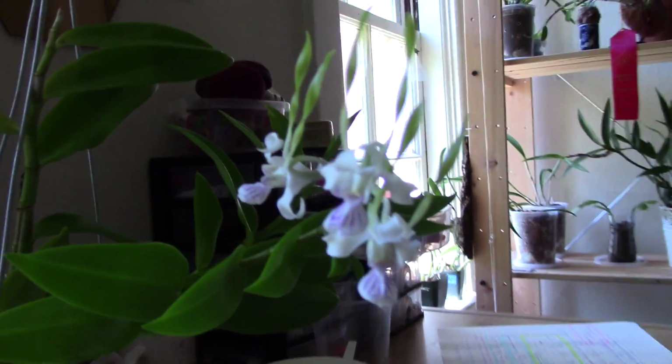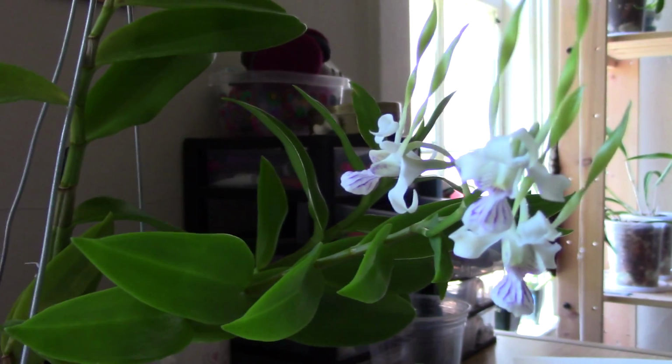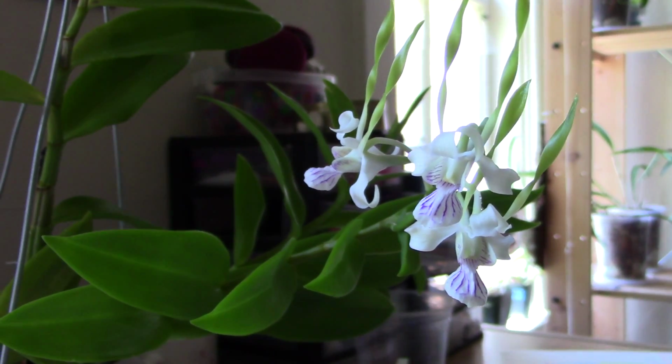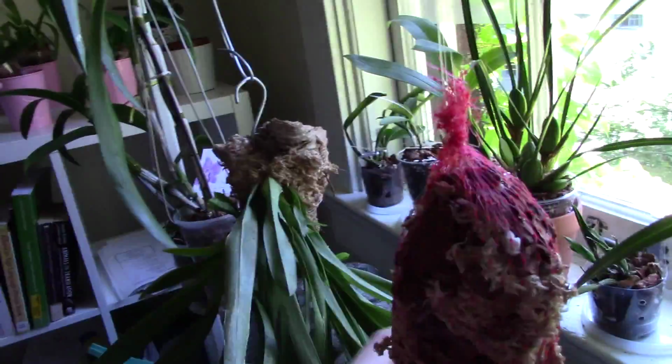This new growth has some issues. I don't have the willpower to throw it away just yet. So, and the blooms are still really healthy, which makes me wonder, is the plant sick at all, or does it just not like the heat? I don't know. Okay, next let's get to this mounting station.